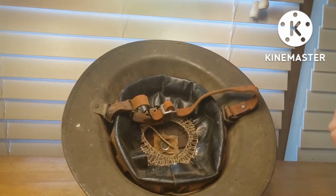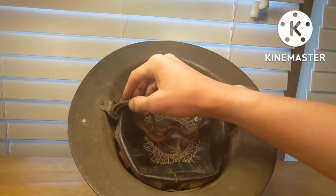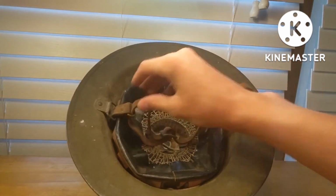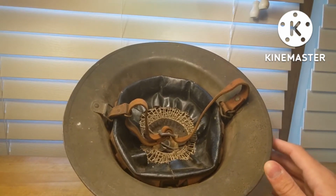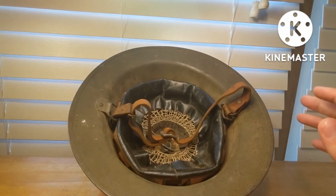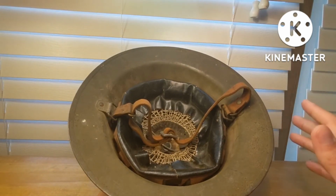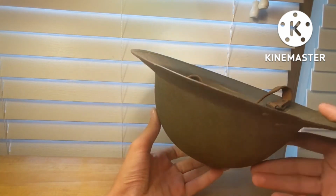Anyway, these are just beautiful helmets. Super happy to get these in my collection. These are my first World War I helmets. I've been super happy to get these in the collection. As I said, they're very uncommon, so this just absolutely made my day when I saw that I could get these for $150 a piece. But anyway, moving on here.